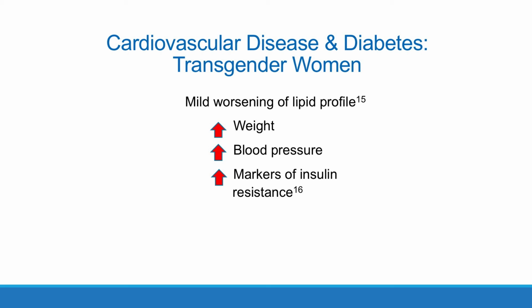Evidence regarding cardiovascular risk for transgender women compared to cisgender men is mixed, whereas evidence more consistently suggests unchanged cardiovascular risk among transgender men compared to cisgender women. For transgender women with elevated risk for cardiovascular thromboembolic disease, transdermal estrogen administration may be preferable to oral, sublingual, or intramuscular administration.